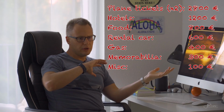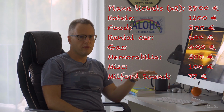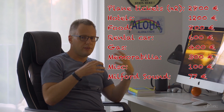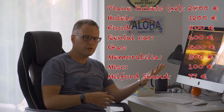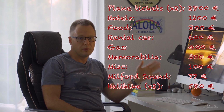If you want to do any sort of excursions or tours, Milford Sound is actually not that bad. We paid 77 euros for the both of us, plus the drinks and food on the boat itself. But where it does get expensive is the heli hike. If you want to go to the glacier, Fox Glacier or Franz Josef Glacier with a helicopter, it's pretty expensive. Right now the tickets go for about 290 euros per person.